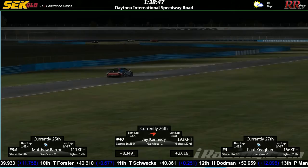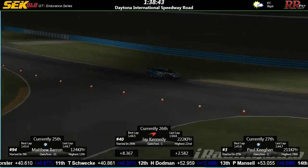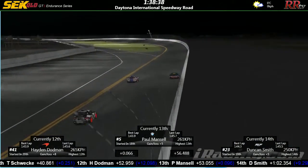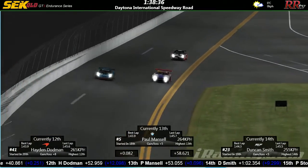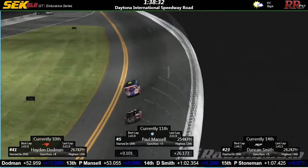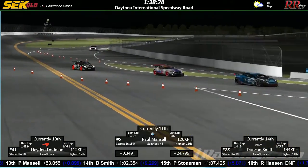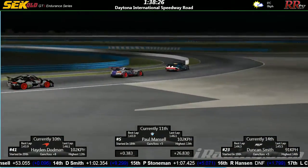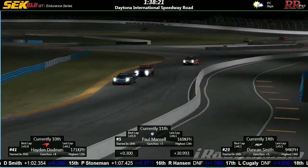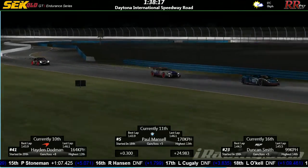Got Paul Mansell in the number 5 BMW MF Tech 2, and Hayden Dodman in the 4 Motorsports 41. I'm surprised Hayden's not running with Mitch McLeod tonight, being the same team as each other in the V8 Supercars, but both doing a good job tonight. Hayden's just come through, so he's gained a spot there. Paul, we've also got Daniel Lee in the Mad Cow Racing just behind them, albeit a lap down, so he's taken that pit stop early.